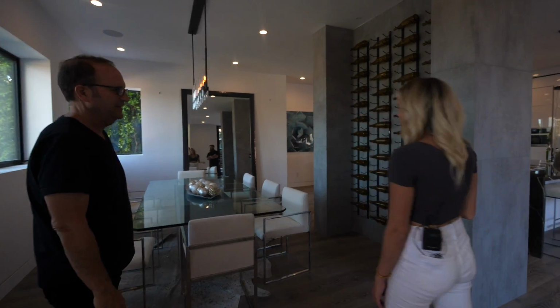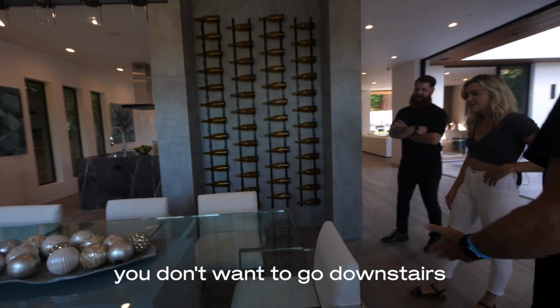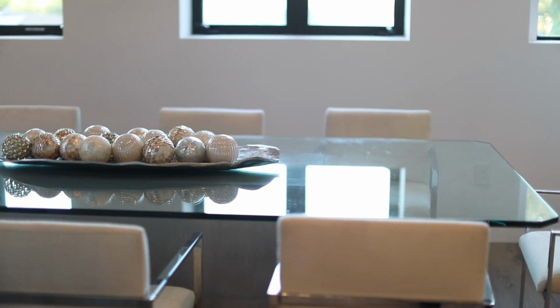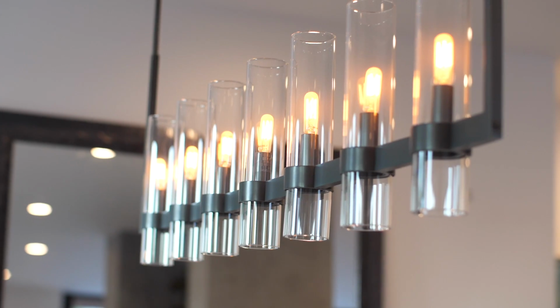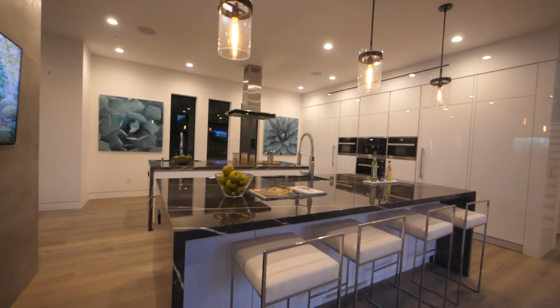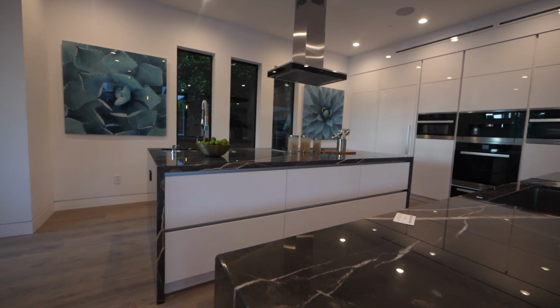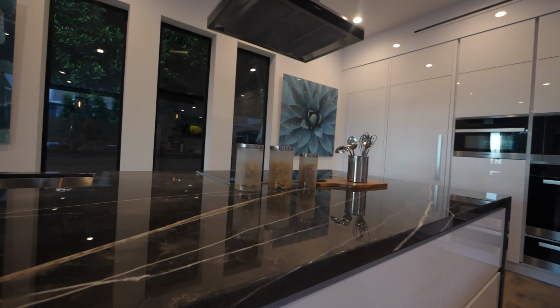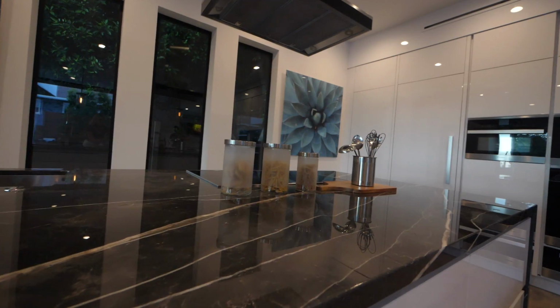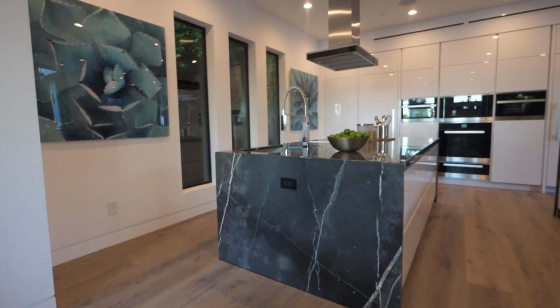Can never have enough wine storage. I agree. And if you're dining, you don't want to go downstairs to the stove. You want to be ready to go. This is cool. I like this light too. A lot of houses in this price range you'll see have two islands. This one is no exception. They look really great. I love the darker countertop they chose to do on this. I like how it matches the fireplace. And the waterfall, that's really cool.